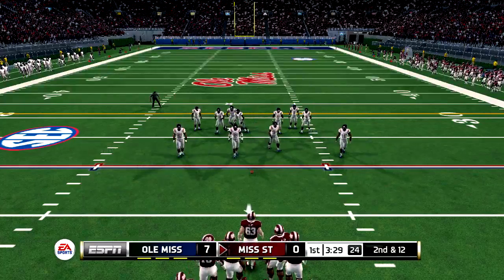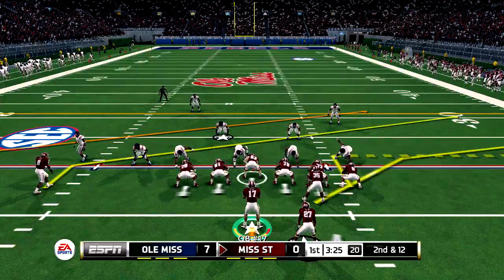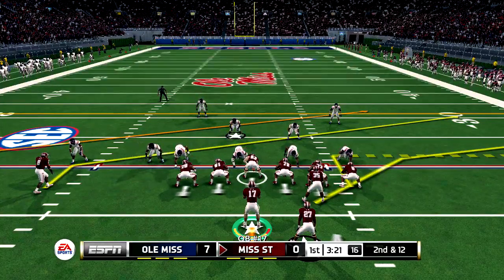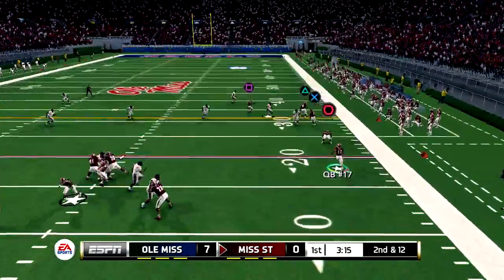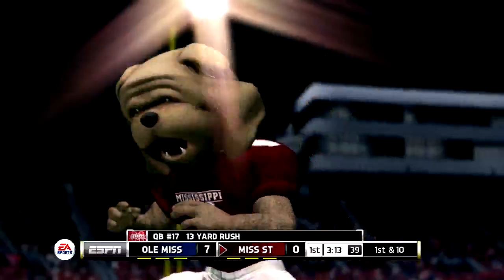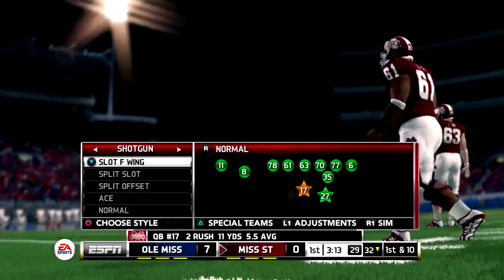From their own 19-yard line, second down. He's on the run. Decides to tuck it in, and he's got space. And they push him out at the 32-yard line. They'll get the first down. He made the correct decision to tuck it and go.